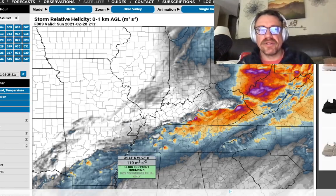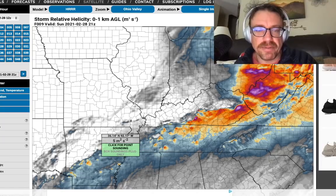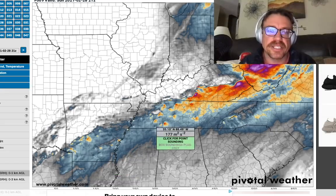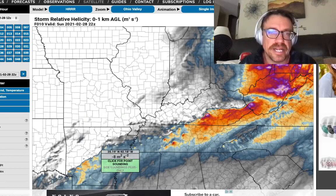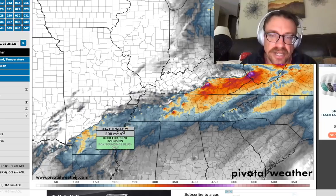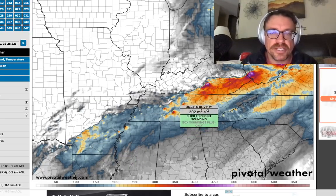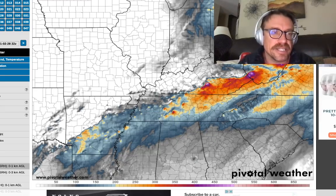Although not a lot of low-level shear overlaid with that stronger 0 to 3 kilometer CAPE. Most of the stronger low-level wind shear is displaced just a little bit south of that convective line. And notice as the convective line sags off to the southeast across Arkansas, you do have a bit of an increase in the storm relative helicity there. You also have an increase in the storm relative helicity into central Tennessee out ahead of that QLCS regime.